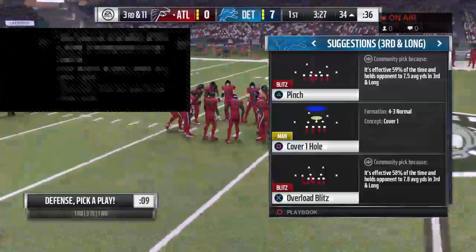No gain that time, and it leaves him with 3rd and 11. He lost yardage, but still nothing there.